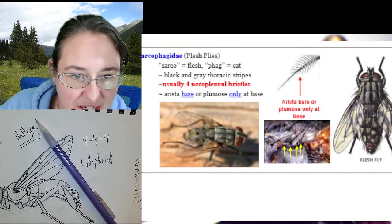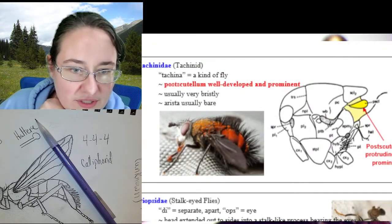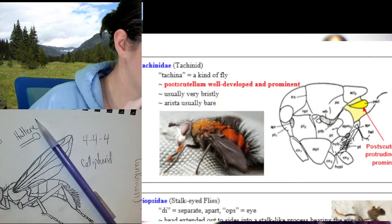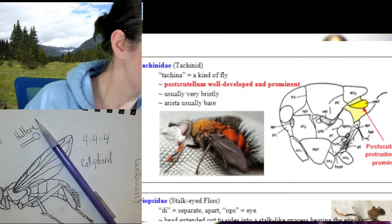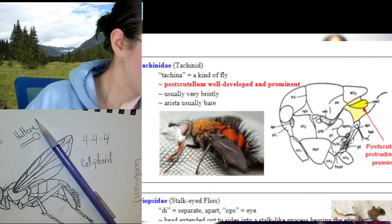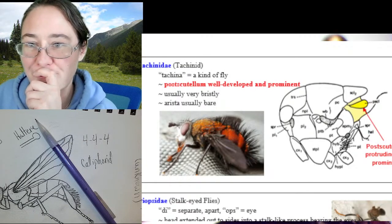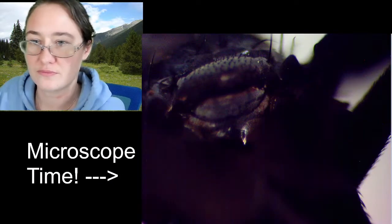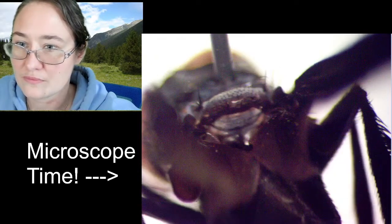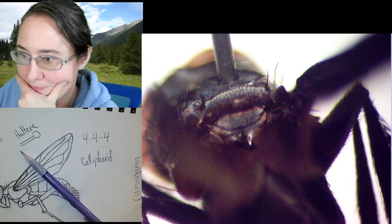The sarcophagids have the four bristles. Nope. Tachinids have, you know what? Look at that. It's a tachinid. Okay. So, I'll show you something really cool. Here we are. It's a tachinid.